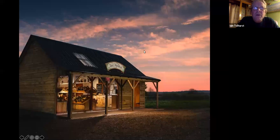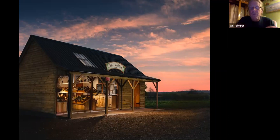Just finally, because we're running out of time, this is the final picture, really, just to remind me we've got to the end. This is our farm shop. I told you about it earlier. It's been a wonderful experience. It's brought the customer very much to the farm.